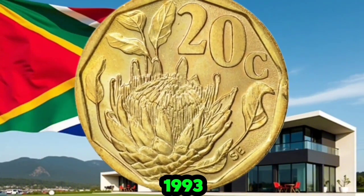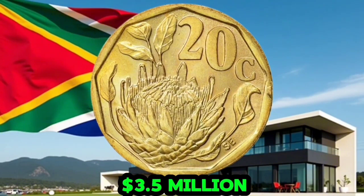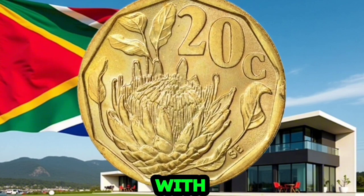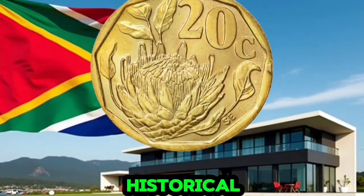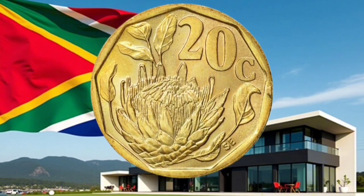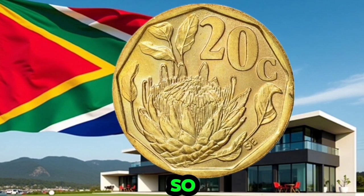The 1993 South Africa 20-cent coin that's worth a staggering $3.5 million. Old coins have a special charm. They carry with them stories from the past, historical significance, and sometimes a jaw-dropping value. But what makes the 1993 South Africa 20-cent coin so special?